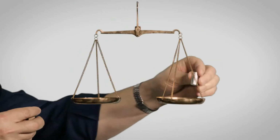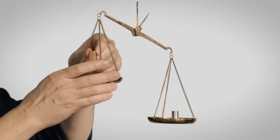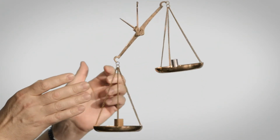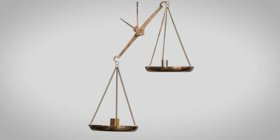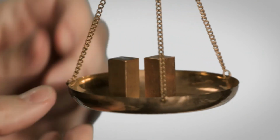This scale is kind of a metaphor for an equilibrium. Suppose I put one cylinder on one side of the scale and one block on the other side. The concentration, the amount of things are the same on each side, 1 and 1. But clearly, the system isn't in balance. Of course, the reason the scale is out of balance is because one of the blocks weighs more than one of the cylinders. Don't take this metaphor too literally.